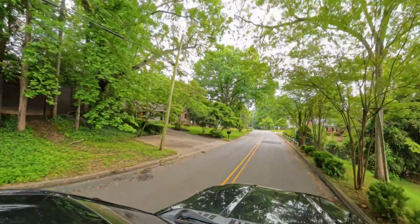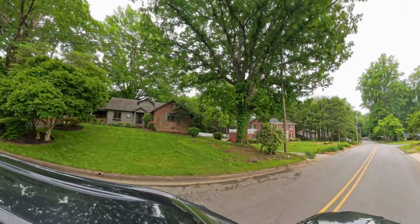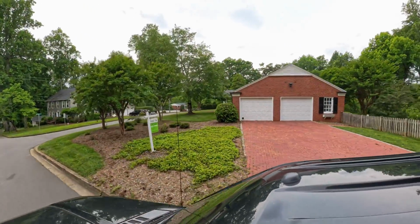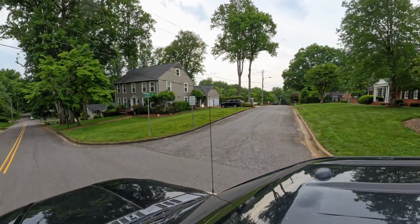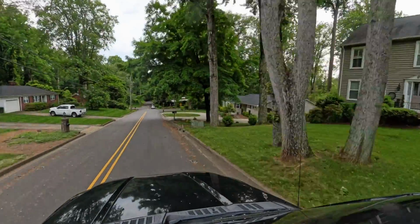I'm trying to go slightly slow so that you got time to see these things. There's a house for sale, McCombs and Hoke Real Estate. I could go down Kenwood. I think Kenwood might dead end. No, that one goes around the block. This other one up here dead ends.